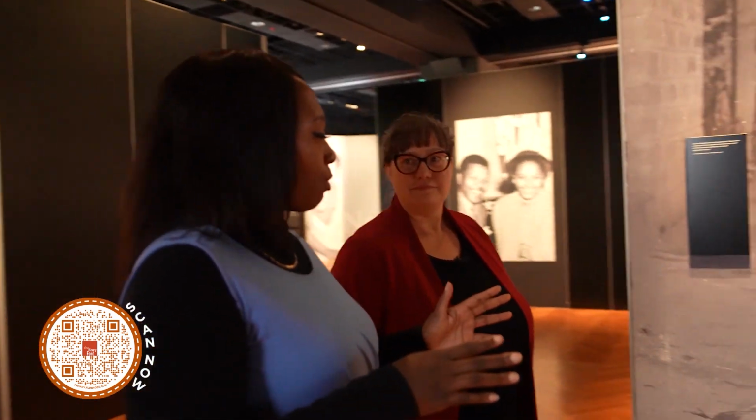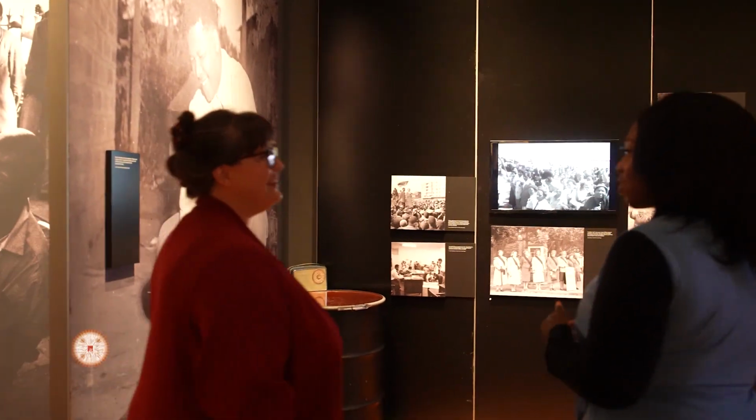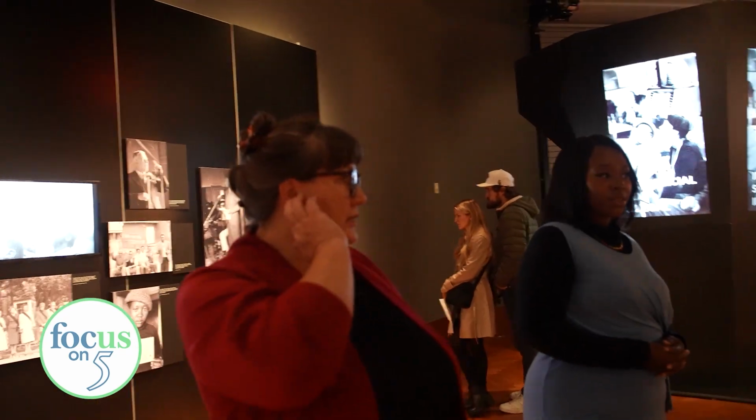Yeah, absolutely. It's so amazing to see how that reclamation is transcending through generations. You know, he burned the papers, but now people are reclaiming their power with that bench. So it's just, like you said, very simple. Wow. So this other section behind us is really about the importance of education.